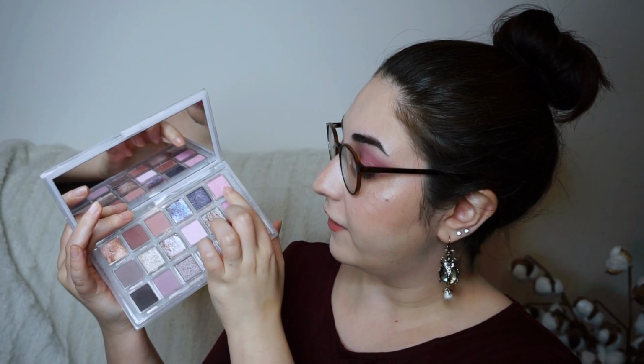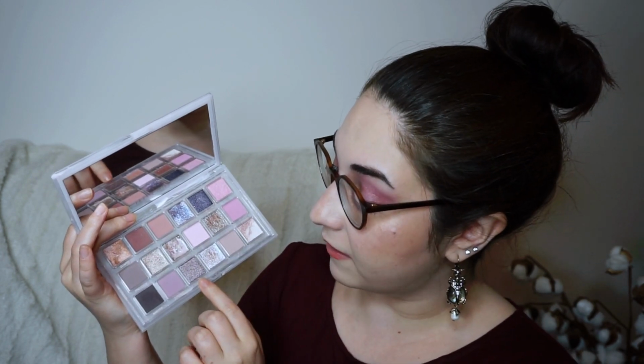We are going to talk about the various formulas in this palette now and what I think of each of them. You've got Quartz, Empowered, Self-Love, and Joy, as well as Abundance and Energized, which are, I would say, the metallics in this palette. Self-Love is a duochrome and it has a slight golden shift, as well as Quartz, it has a slight pink orangish shift to it. The others are as you see them in the pan.